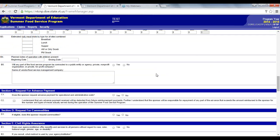For the estimated daily total meals, again, this is for all of your sites. And we encourage people to estimate on the higher end because that avoids having any issues. Essentially, if you put a very low number in this document and then you try to claim later on a number that's above that, then you would actually have to go in and modify this agreement. So we encourage people to estimate on the high end. That way, once it comes time for claiming, everything can go through smoothly.